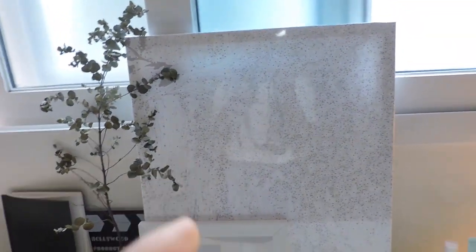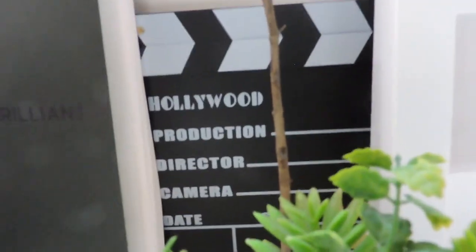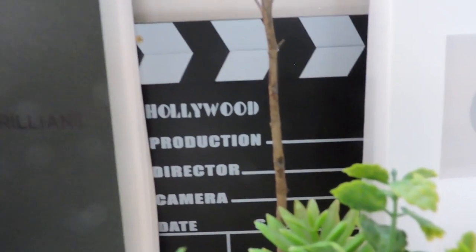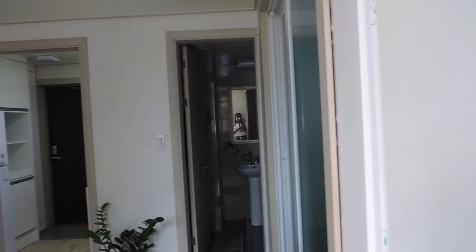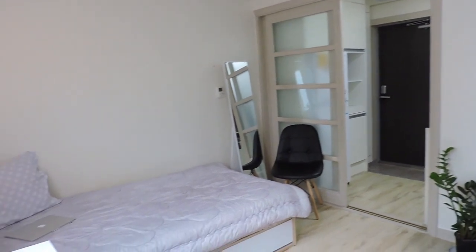This canvas was left by the previous teacher and it's meant for me to actually color in because it's numbered, and I don't want to color it in. I just want to leave it like this because it's so pretty. And then I also have this Hollywood sign. It's not a Hollywood sign. It's a movie, live camera action type of thing. And here's my window. And when you turn around, here is a full glimpse of the apartment.